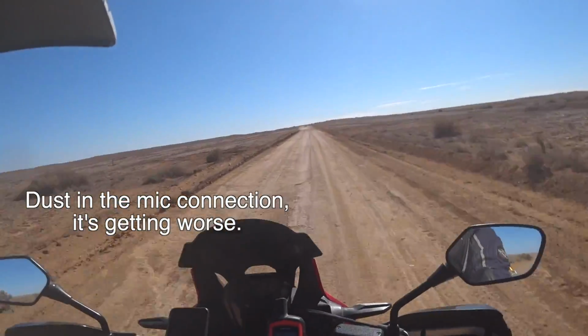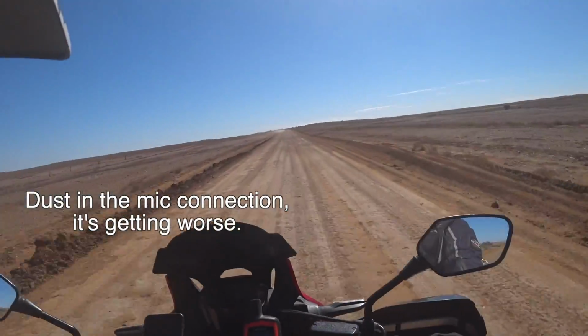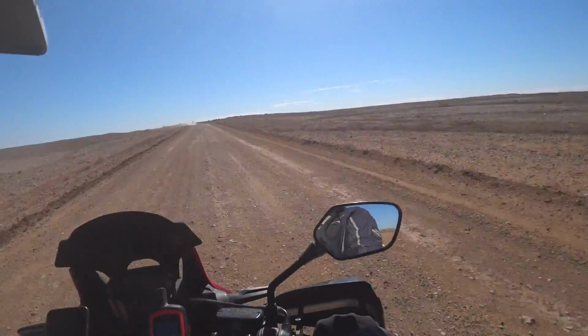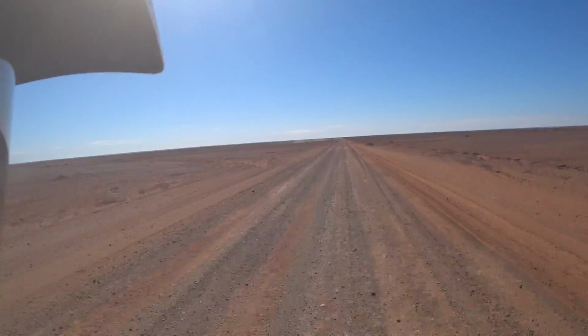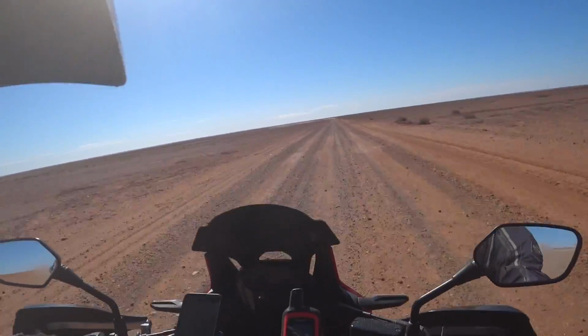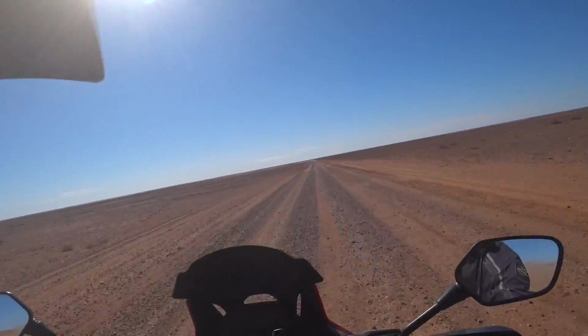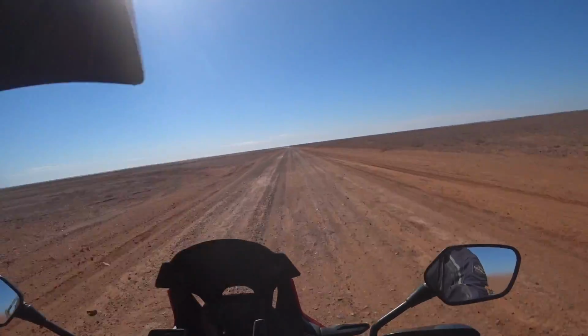So we're about 30 k's up the road here to this station, and then it's another 60 up to Lake Eyre. We're going to drop all the bags, everything first. We're kind of heading a little bit northwest at the moment, heading up to one of the bottom corners of Lake Eyre.